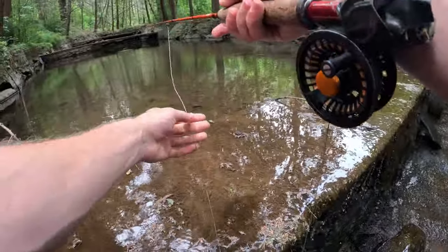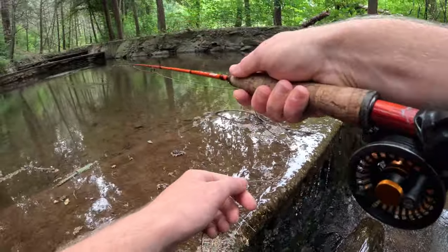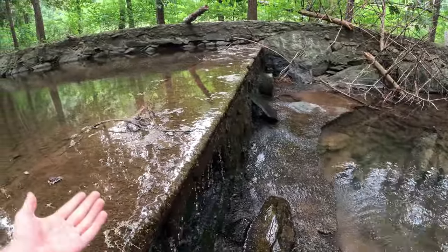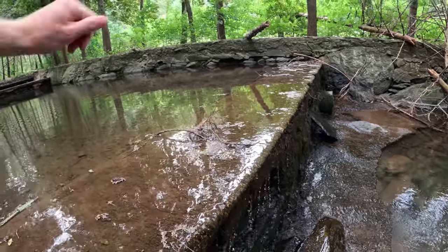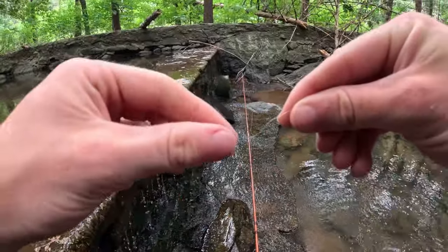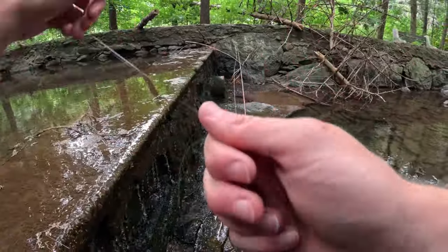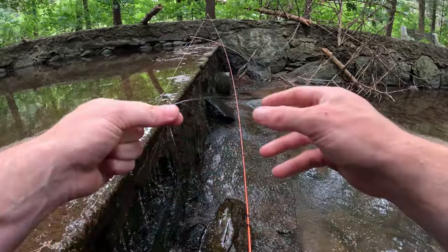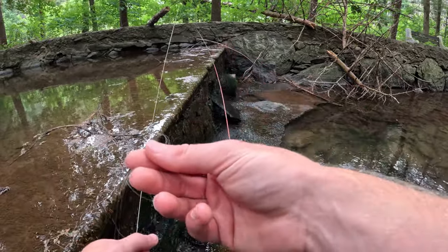Oh man. Oh yeah. Oh, no way. Oh, are you kidding me? There's something wrong with this tippet, bro. A decent trout came up and ate that dry fly, and broke it straight off. I don't get it, bro. Tippet must be old or something. I mean, I didn't buy it too long ago, but it shouldn't be able to snap like that. But I guess I probably should have checked my tippet a bit better.